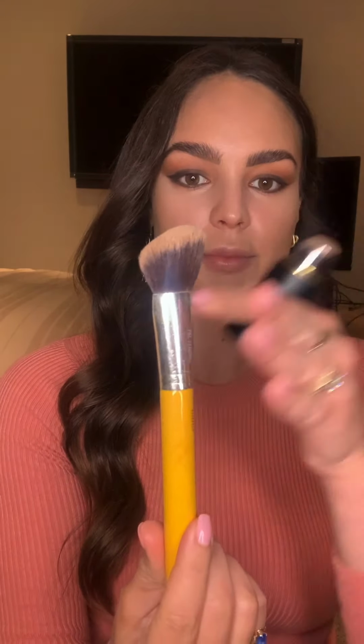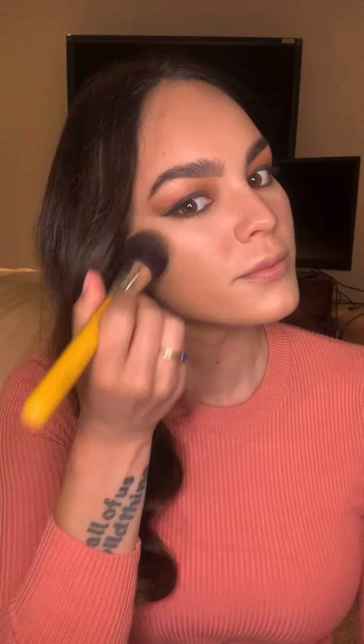Okay, and so this is an angled brush, so I'm going to take the tip and gently work it on the sides of the nose. It's not too much contour on the nose. I don't need a lot, but just to kind of bring everything together.